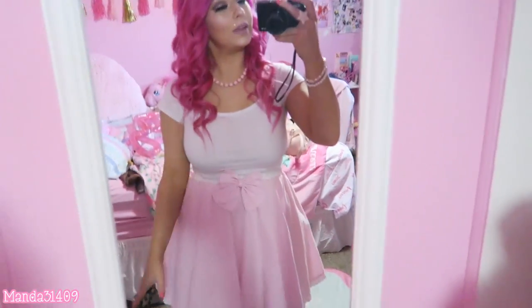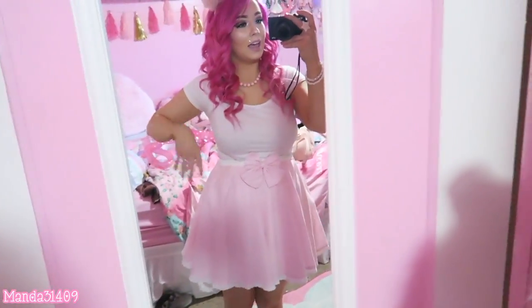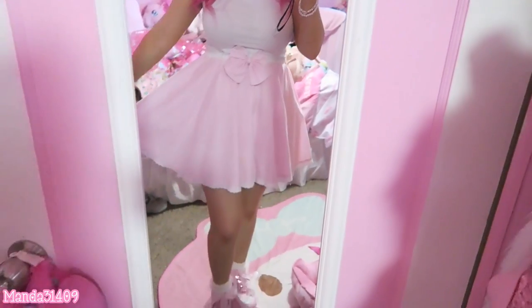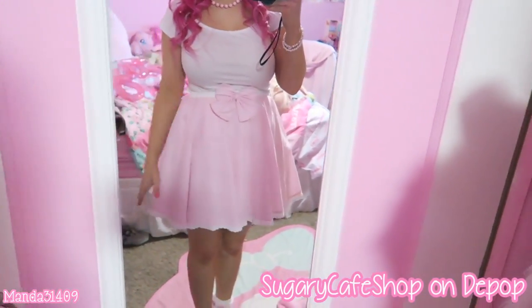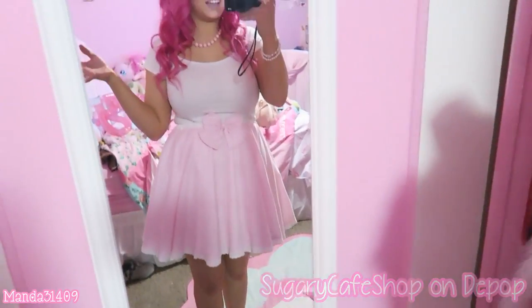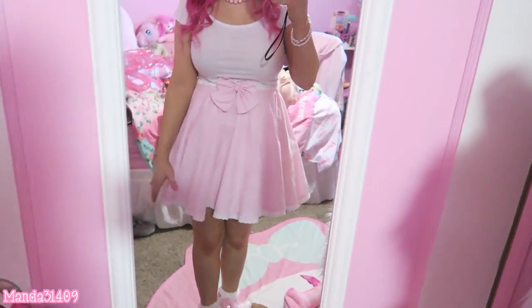All right guys, so here is my outfit for the meet and greet. My top I got from a store called Gen X. It's just a basic white crop top tee type thing. My skirt is actually made by one of my friends, Cindy. She has a Depop shop. I'm hoping that she will make it to the meet and greet so I can show her to you guys and promote her work because she is so stinking talented.